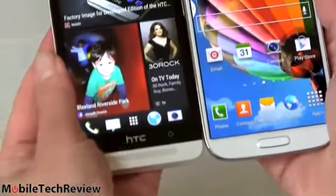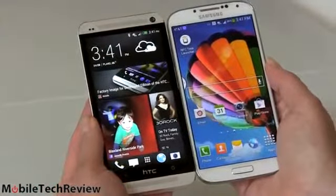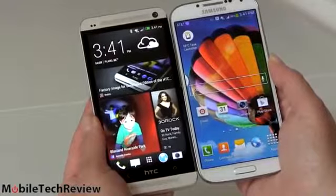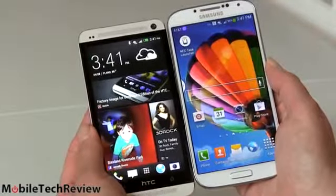In terms of the actual space of the bezel, you can see side by side. I know some people have said that the HTC has a real big top and bottom bezel, in part because those BoomSound speakers are taking up space. But you can see it actually has a shorter bezel than the Samsung Galaxy S4.